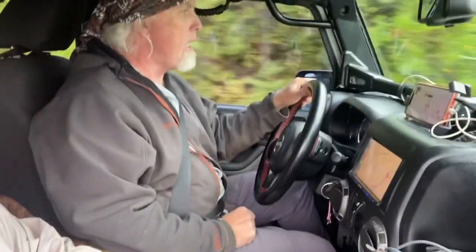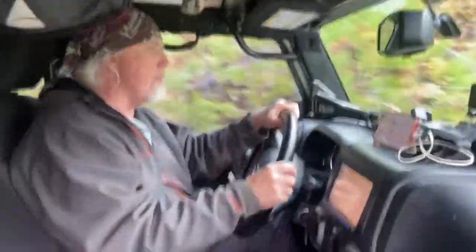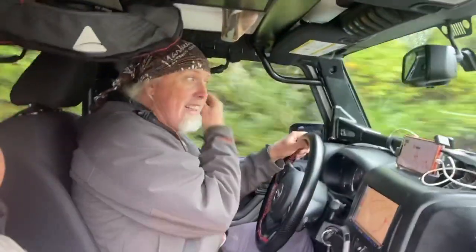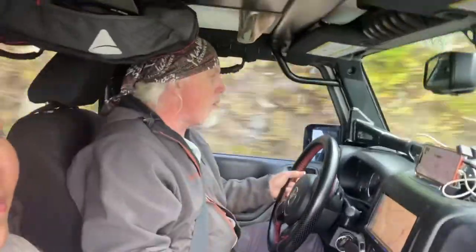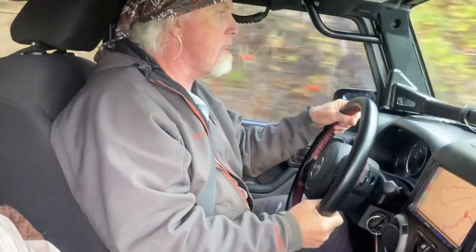We got enough gas to make it, but one thing I learned, don't trust the computer on a JK when it tells you how far you can go on gas. They're wrong. I'll be using my calculator from now on. But we got enough gas. It's against my character because I do not like going in the backcountry without cans of gas. And there are no gas mounts on this Jeep yet, but it's about to get them. So anyway, we're gonna roll down this road.